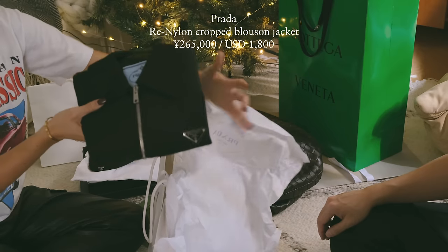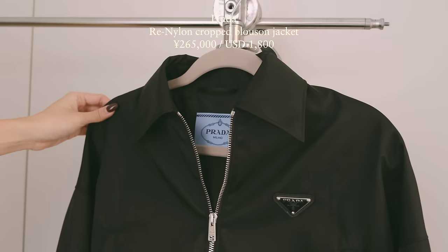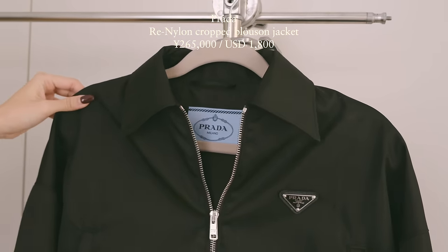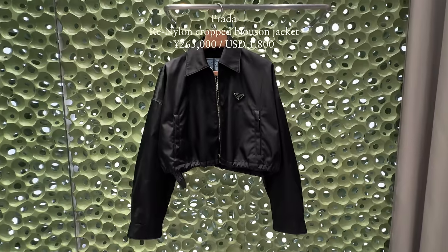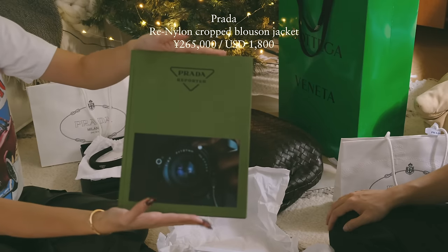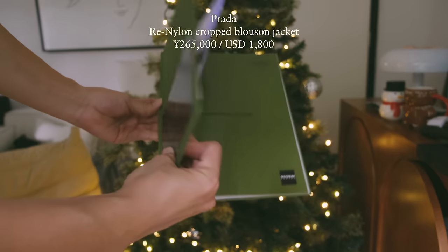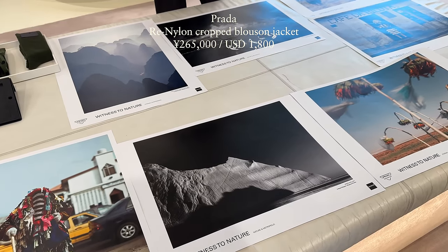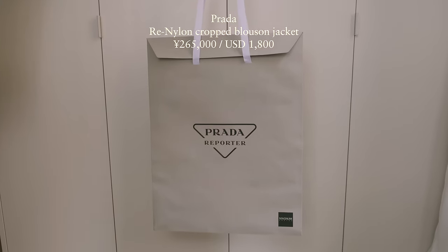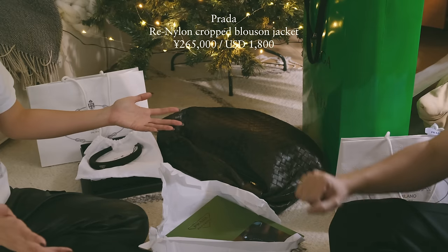So here's the jacket. It's a cropped nylon style with just a Prada logo on the side. The sales associate was really nice and ended up giving us this Prada Reporter coffee table book in a color that Vic obviously loves. And then we also got a photo print from the Magnum Photos collaboration. Hope you guys enjoyed that little unboxing, and now we gotta clean up our living room.